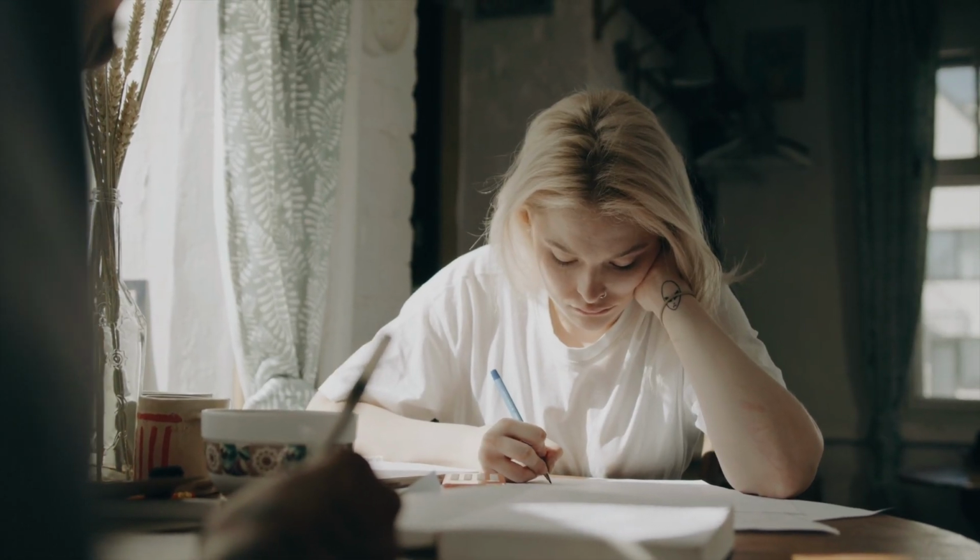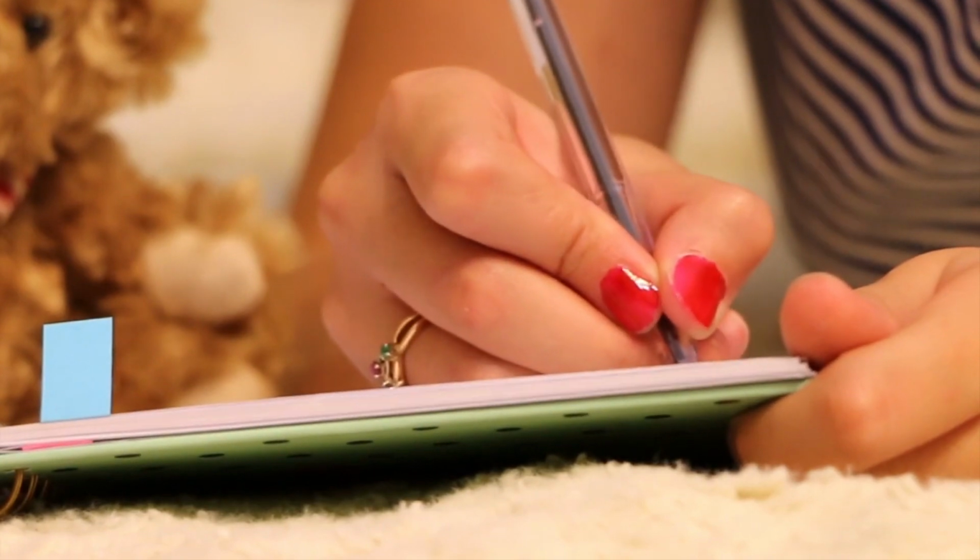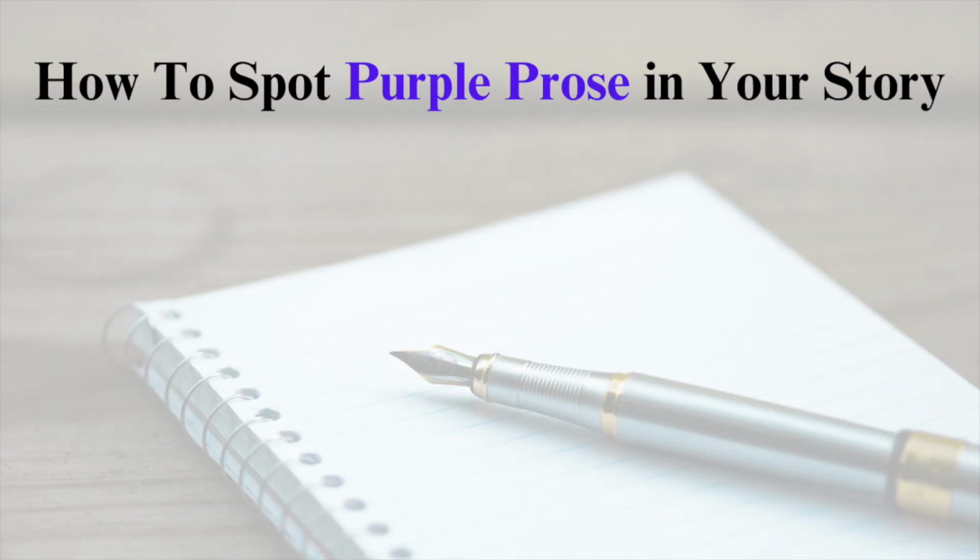There's no reason to focus on editing at the line level before you've done structural edits, so don't worry about purple prose during your first draft. I never do. Once you are ready to edit your story at a line level, though, here are 4 easy ways to spot purple prose in your story.